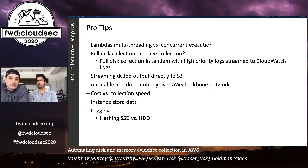The first one is multi-threading versus concurrent executions. Our Lambdas leverage multi-threading so that each volume attached to our collector VM EC2 instance is processed independently. And in a similar vein, a collector VM instance is spun up per compromised volume. We do that concurrently.